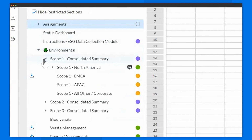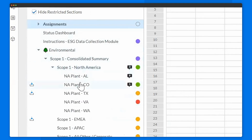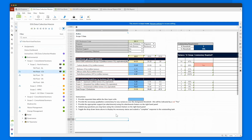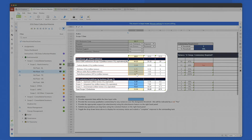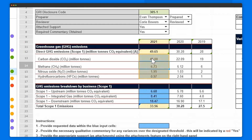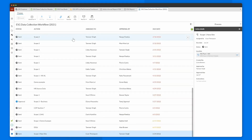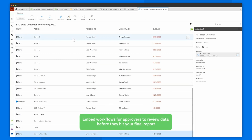So let's open up the ESG data collection tool to see how you can achieve authorship and accountability. You can designate input cells, which gives your data providers the ease of use of a spreadsheet, and at the same time, you maintain control like a fixed form, where data providers can only input data you've specifically allowed. Likewise, watch how you can execute workflow via Workiva's processes.